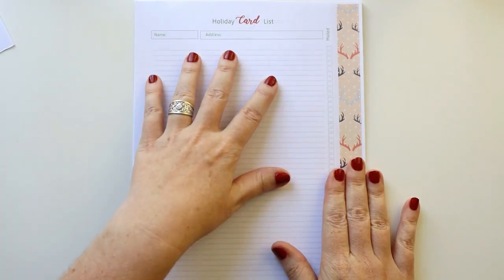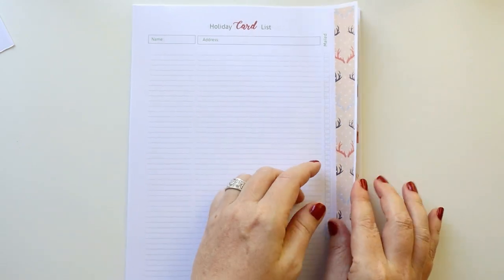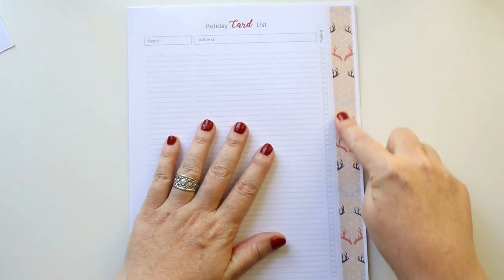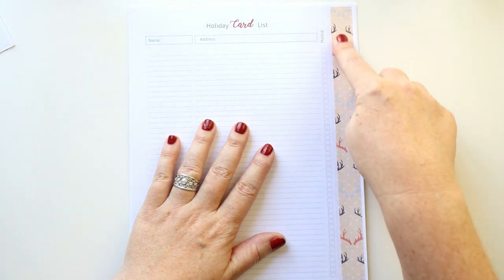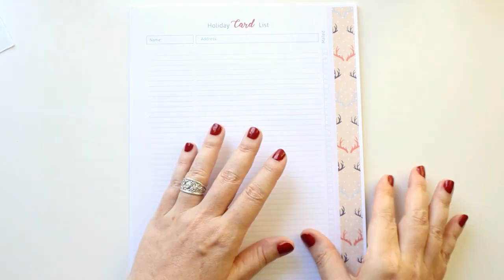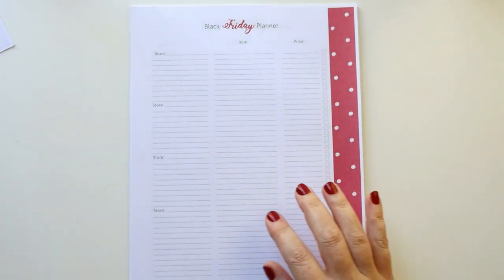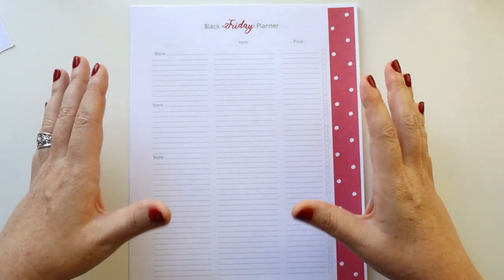And then holiday card lists with name and address and a little checkbox for if it was mailed. And you'll notice, look at the beautiful decoration. Looks like a washi strip on the side. It's on every one of these pages. So a lot of the decor is already done for you in this planner, which is nice. You can just print and go.